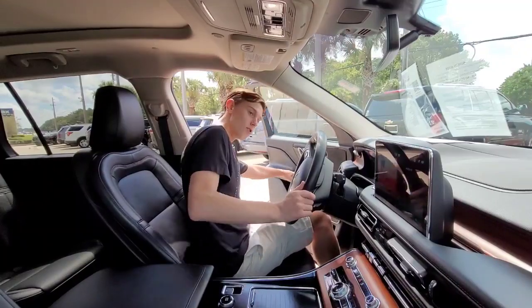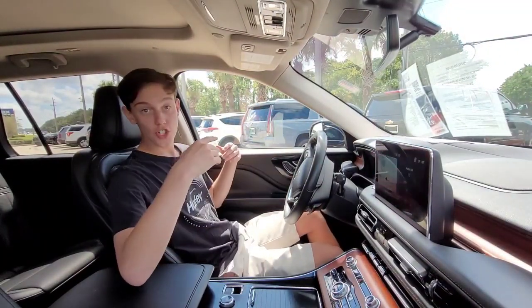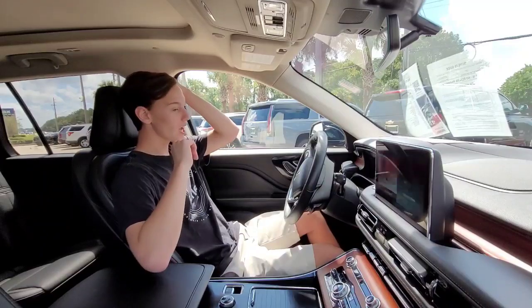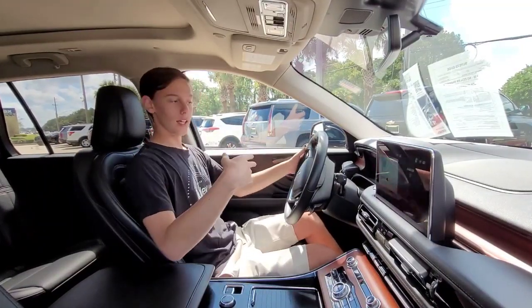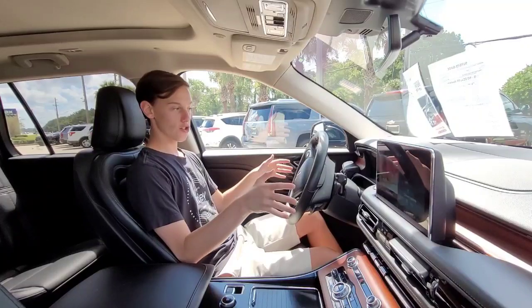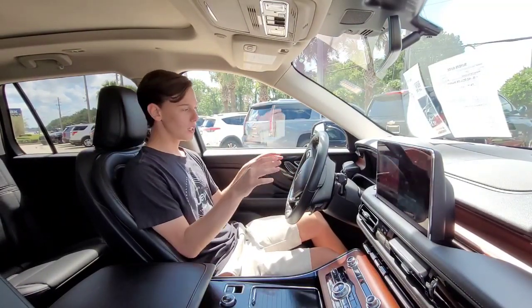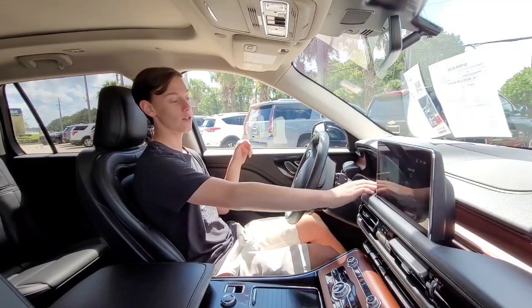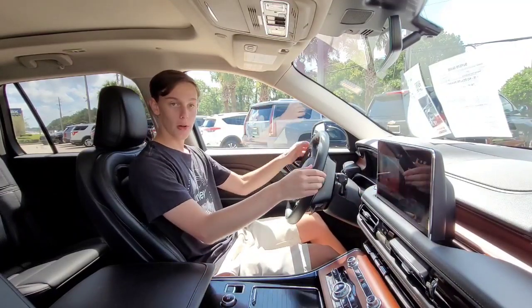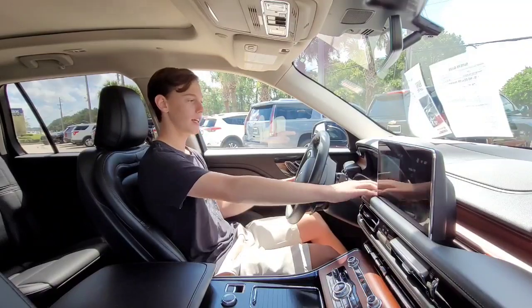So stepping into the 2022 Lincoln Aviator, you can hear that chime. And a fun thing about that chime is the Lincoln designers actually worked with the Detroit Symphony Orchestra to develop those unique sounds. So those chimes are unique to the Aviator. That's a really cool feature. But this is a push button start vehicle. Put my foot on the brake and press the on button here.